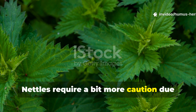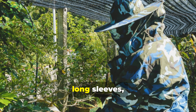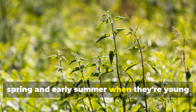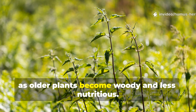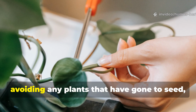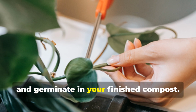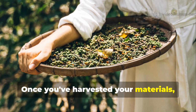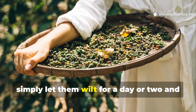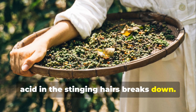Nettles require a bit more caution due to their notorious sting, but don't let that intimidate you. Wear thick gardening gloves, long sleeves, and long pants when harvesting. The best time to gather nettles is in spring and early summer when they're young and tender. As older plants become woody and less nutritious, cut the top 6 to 8 inches of growth, avoiding any plants that have gone to seed, since nettle seeds can survive composting and germinate in your finished compost. Once you've harvested your materials, you can use them immediately, or if you prefer to handle nettles without worry, simply let them wilt for a day or two, and the sting will disappear as the formic acid in the stinging hairs breaks down.